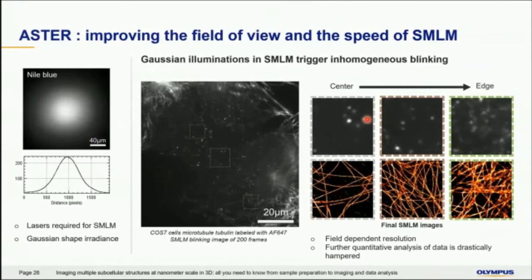As I showed you, the blinking behavior depends on the buffer that you will use to start the blinking. But in fact, it's also dependent on the laser probe and the irradiance that you send to the sample, right? So you can see here that in the center, the blinking is better than at the edge. And the reason is that the lasers required for single molecule localization microscopy show a Gaussian shape irradiance. So the power is higher in the center and lower at the edge of the illumination, which means that you have a very nice resolution in the center, but at the edge you degrade your resolution.